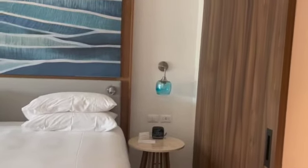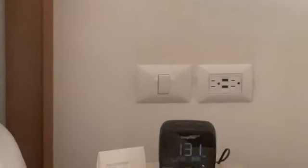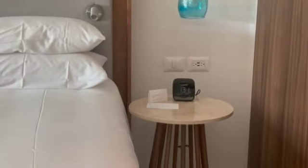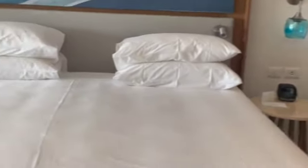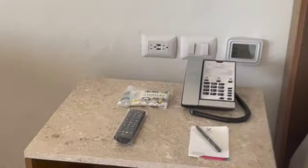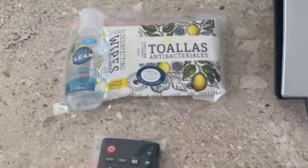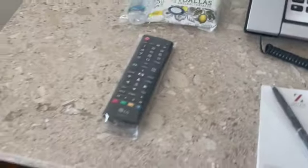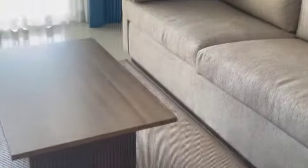And you can see we've got the USB ports and a couple of charger power outlets right beside the bed, as well as in the clock radio. And then same thing on this side, as well as a little sanitary kit, a pen inside the wrapping, and oh yeah, nice sheets and pretty firm bed, which I personally quite like.